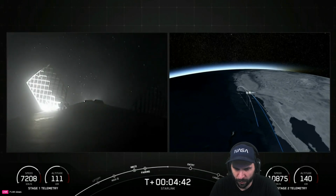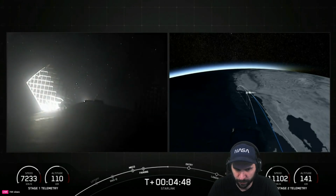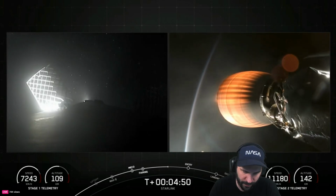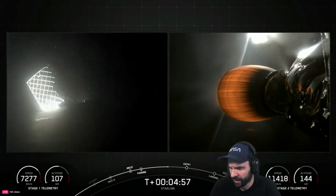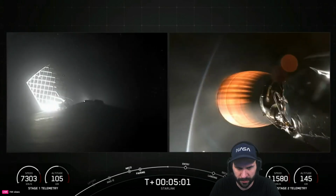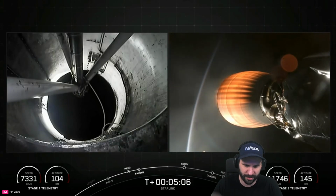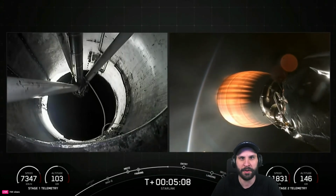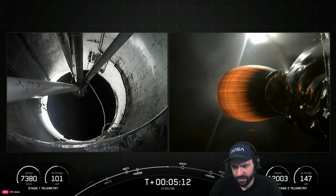T plus 4 minutes 40 seconds. Falcon 9 first stage 7,200 kilometers an hour and now accelerating, indicating it's past its ballistic arc, past apogee. 109 kilometers in altitude on the first stage. Second stage is at 11,300 kilometers an hour at 144 kilometers in altitude. Second stage engine still looks good. Vehicles are on a nominal trajectory. Good report from the guidance engineer here that both vehicles are on good paths.